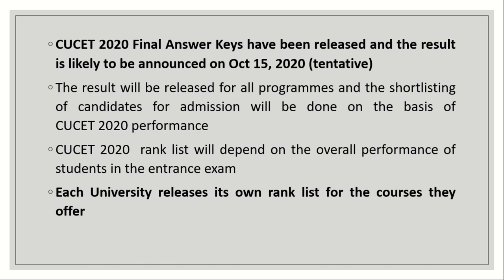So CUCET 2020 final answer keys have been released and the result is likely to be announced on October 15, 2020. This date may be tentative. But regarding the information that we have received recently, the CUCET exam result is likely to be published on October 15 or by that week. The result will be released for all programs and the shortlisting of candidates for admission will be done on the basis of CUCET 2020 performance. So everything will depend on your CUCET 2020 exam performance. Based on that entrance marks, you will be getting admitted to that particular university.